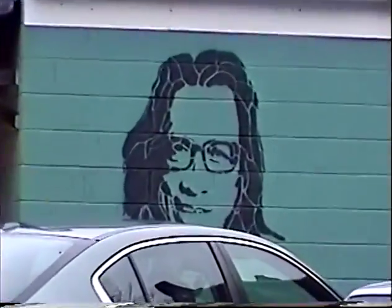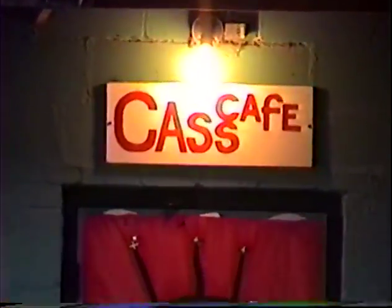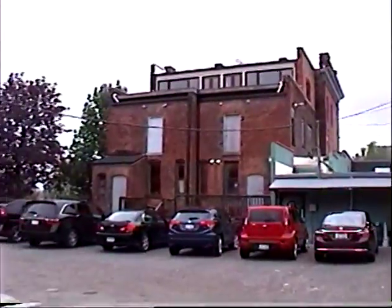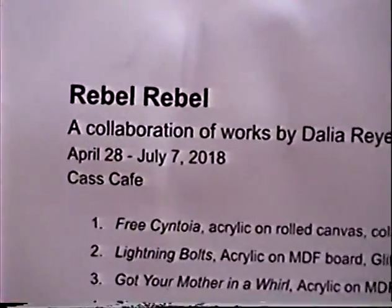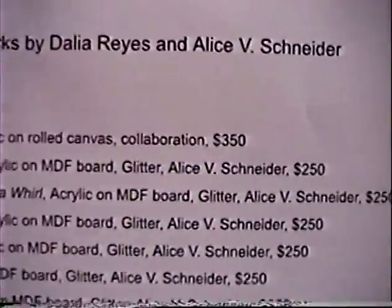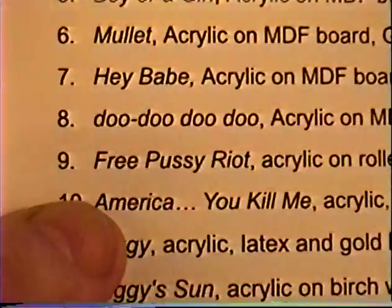We had some earlier rains, so there were puddles all over the place. Paul Rodriguez, Cass Cafe, so they were part of this Midtown project, so they got some artwork and so forth. We're going to check this out. Rebel. Okay, so April, May, June, July. So basically two months and a couple of weeks. And they go clockwise.